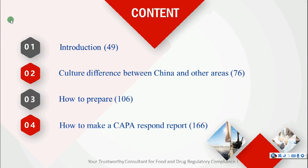This presentation includes 4 parts. The first one is an introduction to the Chinese Health Authorities inspection procedure. Part 2 is about the cultural difference between China and other areas, especially Europe and America. Part 3 is about how to prepare for the Chinese GMP inspection. And the last part is about how to make a CAPA response report. So now let's take a look at part 1.